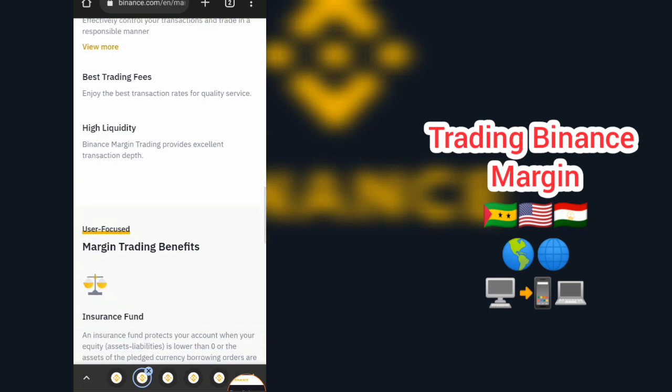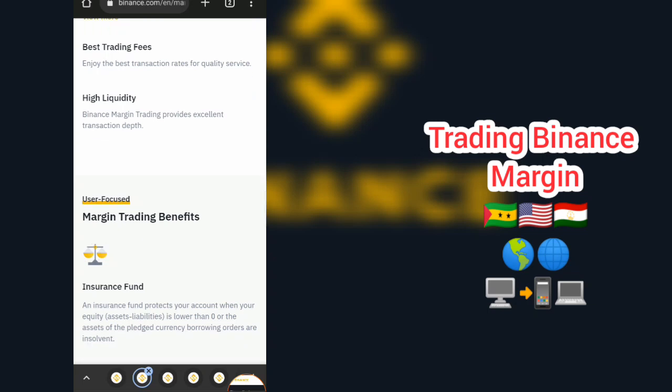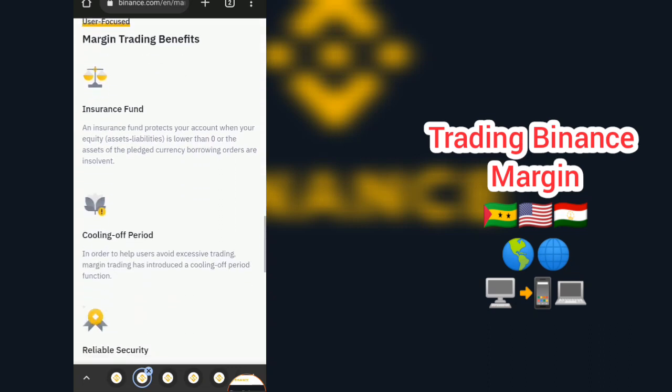Now you also get the opportunity to benefit from lots of promotions and activities that are being carried out, as well as even the Binance Funday Friday rewards, where you also get back a 20% fee discount, which is a very different advantage as compared to spot trading. Now there's high liquidity when it comes to margin trading. The Binance Margin Trading provides excellent transaction depth.